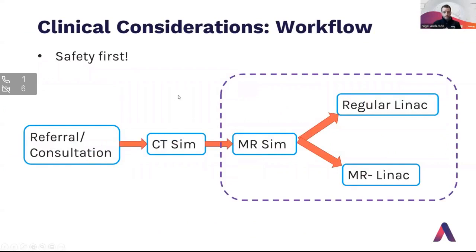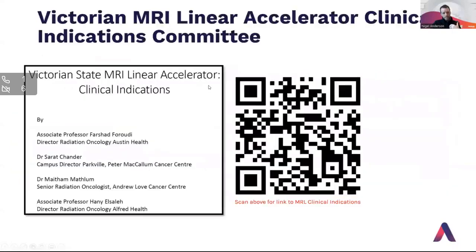There are a number of clinical considerations we needed to take into account in implementing this program, the first one being referrals and consultations. Recognising that it was a statewide service, and that it wasn't just patients traditionally coming from our catchments that we would rely upon, we gained input from all of our public radiotherapy providers in the state of Victoria. We developed a series of clinical indications, which if you scan this QR code, will take you through to those. I won't go through them in detail today due to lack of time, but in consultation with a number of our radiation oncology colleagues across the state, we developed a whole series of clinical indications which would guide which patients would be referred to us, and give a starting point as to where our clinical rollout will begin and continue to go over time.